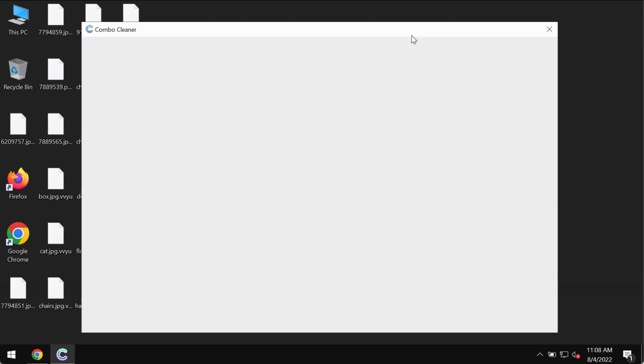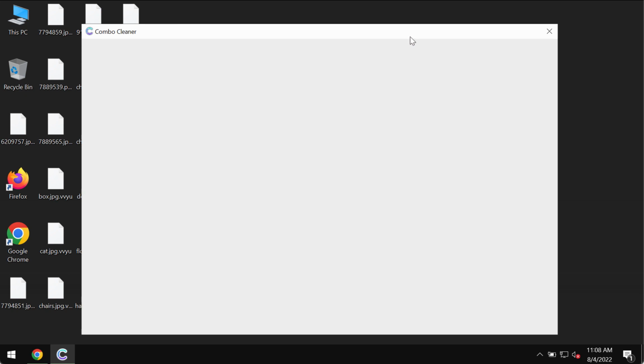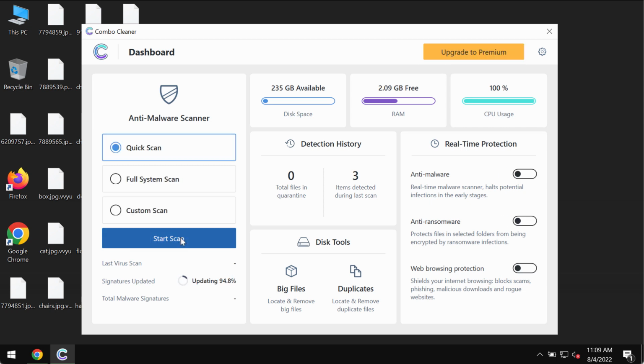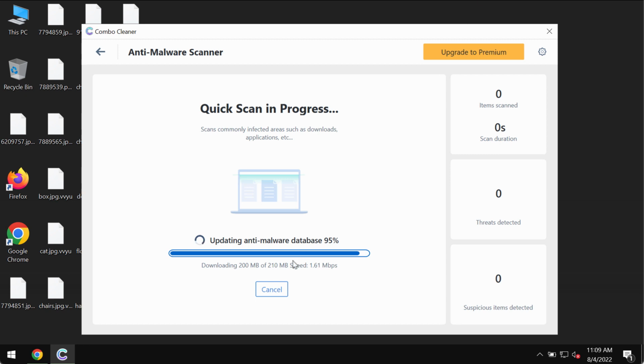This is the way Combo Cleaner looks like. It is initially in the trial mode, so only the quick scan option is available in the trial mode. You need to click on this Start Scan button. Most likely the program will first of all update its anti-malware database, and of course this is crucial for proper detection and removal of any malware.